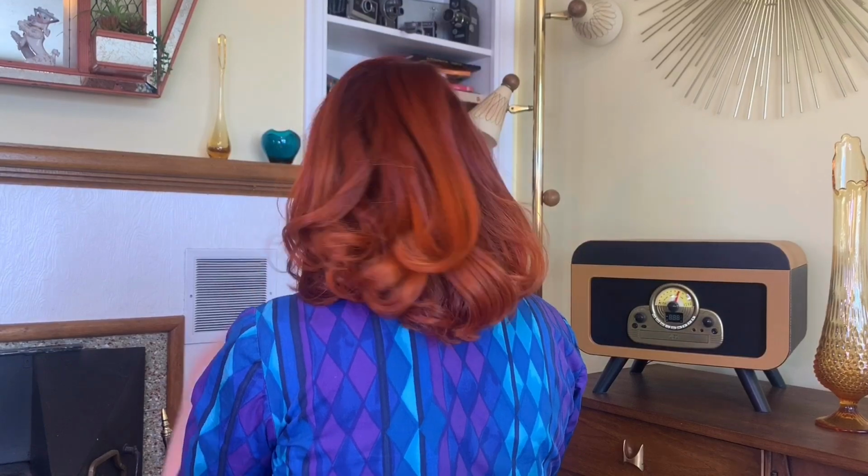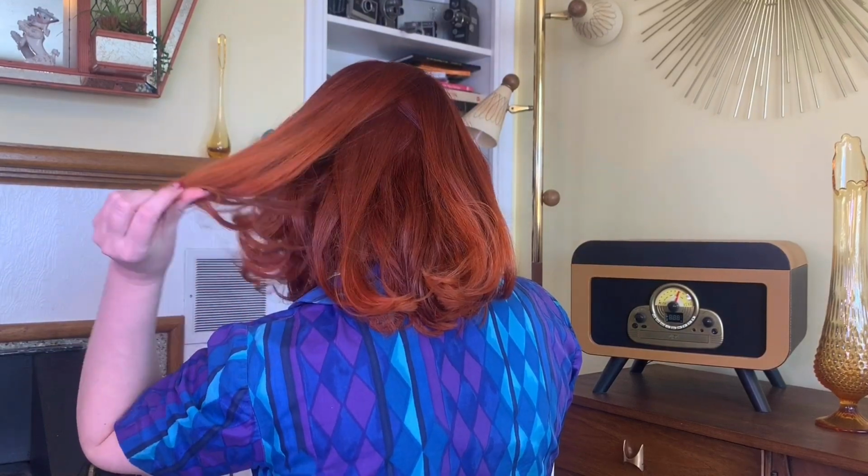So I will show you the back. Well, like I said, not super curly, but these are a 60s curler. And in the 60s, the super tight curls, like what I'm used to doing, were not really in fashion as much. More of a smooth, and then just a curled under look, kind of similar to this. They definitely worked. They curled my hair.